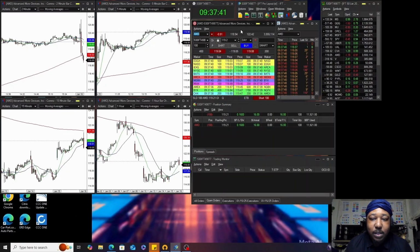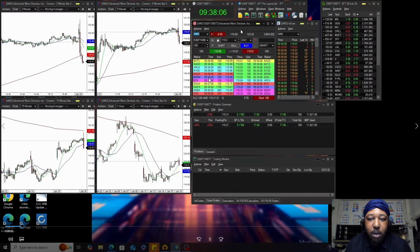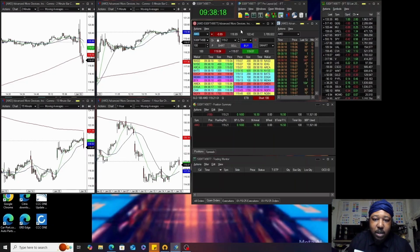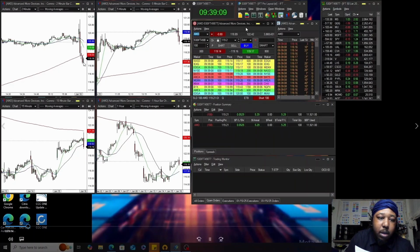There was some resistance right there at the whole dollar, which is to be expected, but it did go ahead and break through the whole dollar, so we're loving that right now. Position average is still 119.21. Haven't done any adding yet. We are getting the first green candle up here. I did go ahead and check the high and the low of that candle. We're looking to add back close to the 200 here.